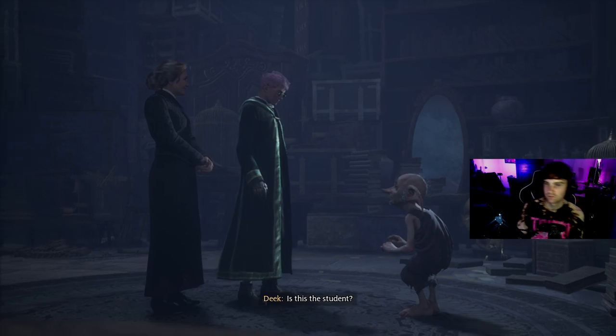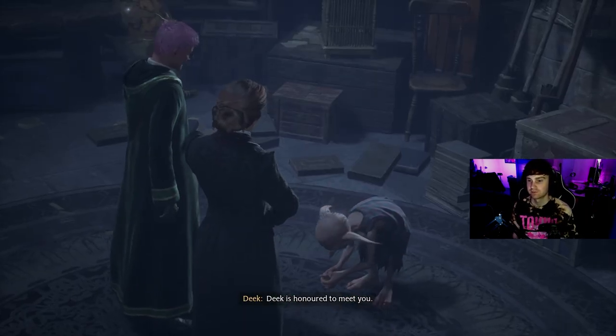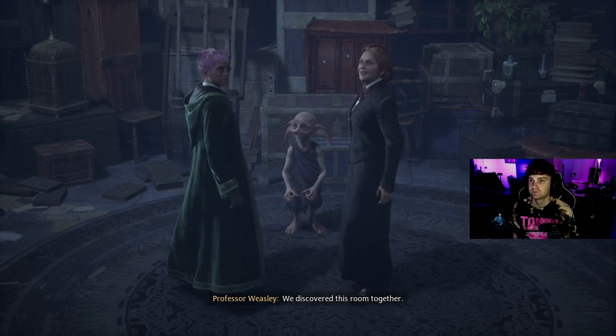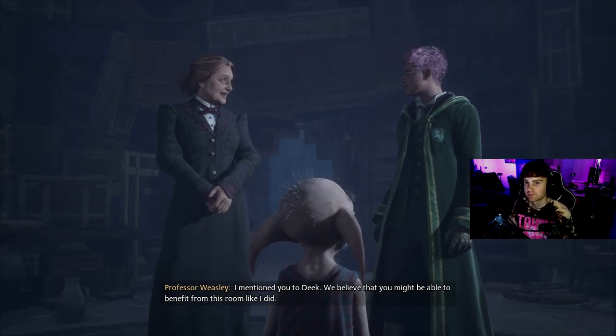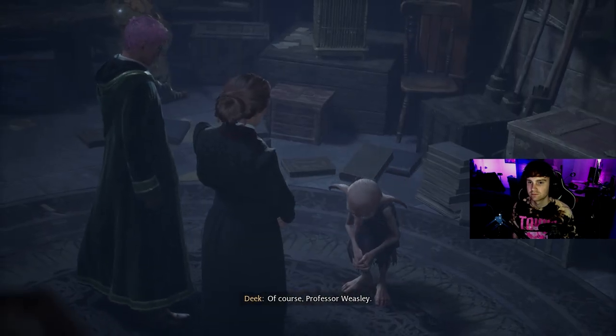Is this the student? Indeed it is. Deke is honored to meet you. Deke has been a friend since I was a second year. We discovered this room together. I mentioned you to Deke. We believe that you might be able to benefit from this room like I did. Deke, would you be so kind? Of course, Professor Weasley.